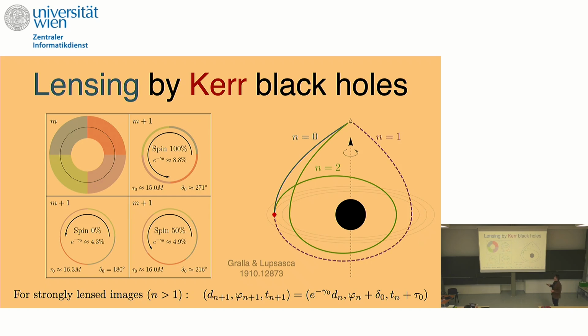So this behavior is illustrated by this panel here. Suppose that the mth image that you see of the disk is this color wheel. This is totally artificial, but it's just to illustrate the point.